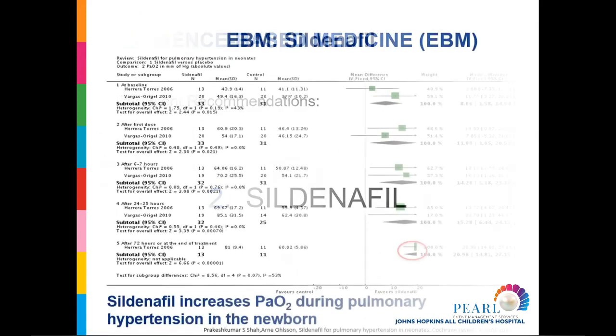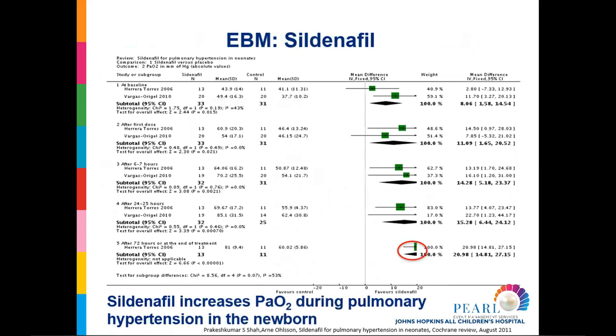Now let's talk about sildenafil. And again, everybody knows the evidence. We've been using sildenafil for a long time now, and sildenafil actually does increase PaO2 during pulmonary hypertension. One little tip: everybody is always worried about PaO2 in pulmonary hypertension. You go down on your oxygen, you're on, let's say, 95%, you had a PaO2 of maybe 110, and then your PaO2 now goes down to 80. And people always get concerned. They go back up on their oxygen. One thing to keep in mind, in these babies you have open shunts. You have a PDA, and you have a PFO.